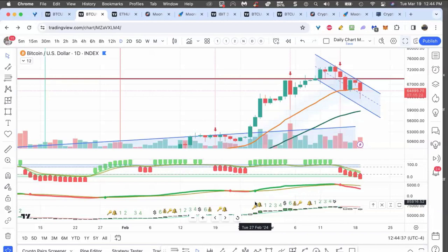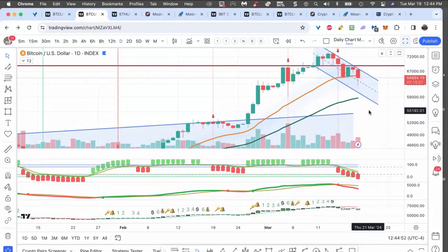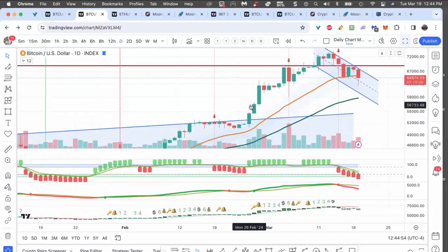So the way to trade that, as everyone should be doing, although let's be honest, most people will go all in. They'll say, I'm buying Bitcoin, and they'll put the whole bag in. That's not the way to do it. The way to trade, like professionals do, is build a position. So let's take a look at an example.